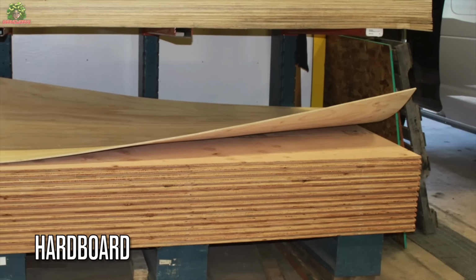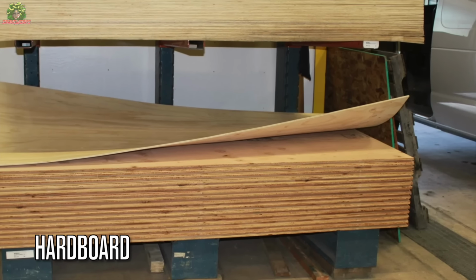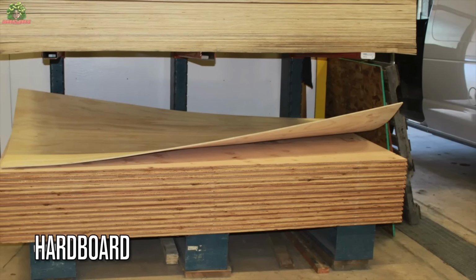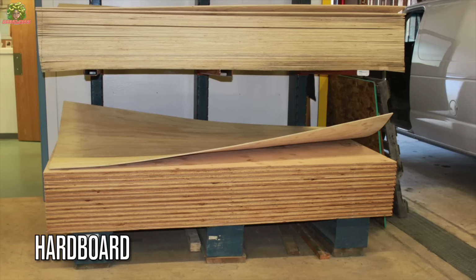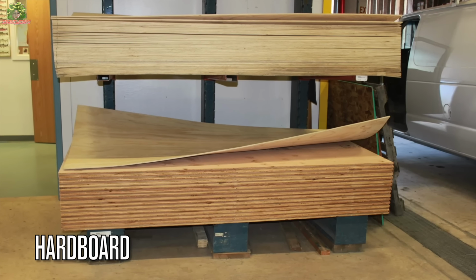Cut edges tend to look tatty, and the unfinished side will always look bad. This material also has a nasty habit of warping if it gets wet or hot, or both.